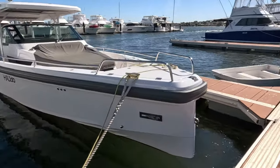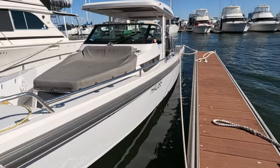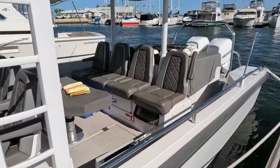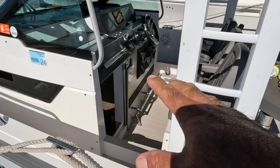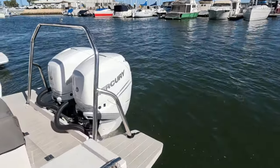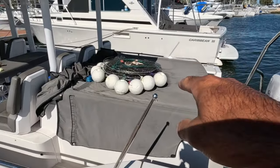This is an Axo Par 37. Bit of a weapon. Actually has two bedrooms in it. Great for family and friends. A lovely tub. Bedroom down underneath there. Bedroom down there. Yeah, absolute beast. Beast of a thing. Two Mercs on the back. That's what we want, crab pots.